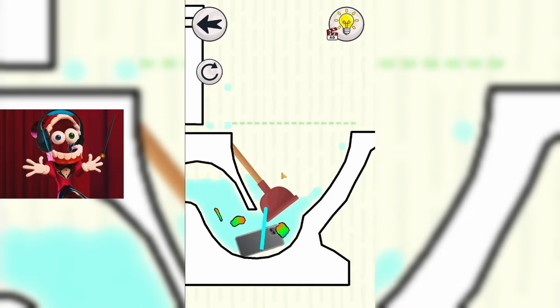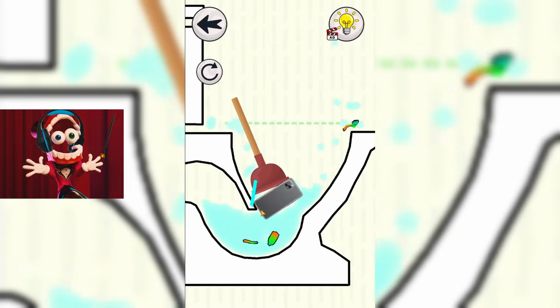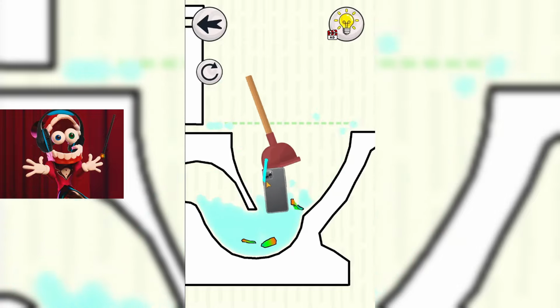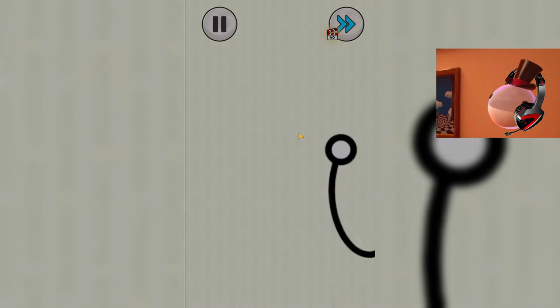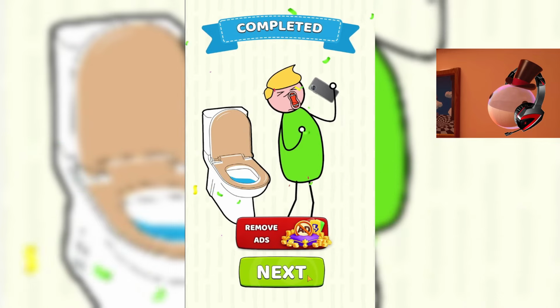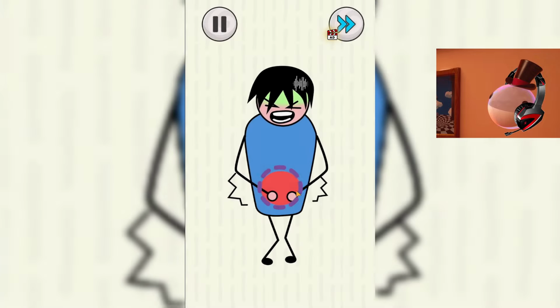Okay, let's try to somehow get this phone out of there. By the way, it's pretty weird that this phone got stuck to the plunger and we almost managed to get it out. This is extremely inconvenient, but it looks like we have no other choice. Great, we were finally able to get this phone out of the toilet. It really took us quite a lot of effort. Okay, now let's move on to the next level.